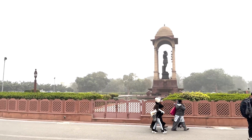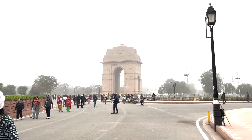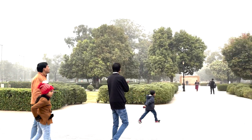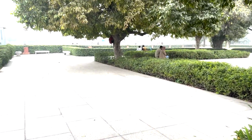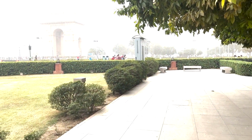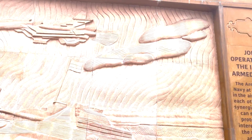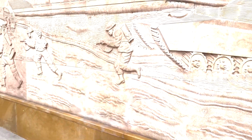Most of the people had their ear muffs on, or monkey caps. Most of them had it, but we were getting on without it. On later thought, we realized that should have been on our list. It's beautiful to take a walk around this park, and in winter mornings, I think it's even difficult to look around. It's that foggy.